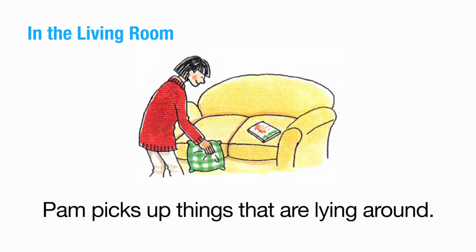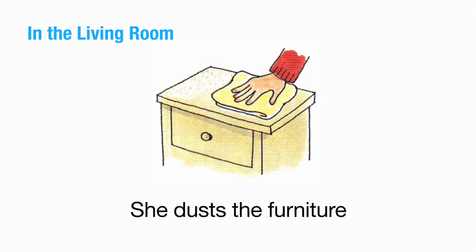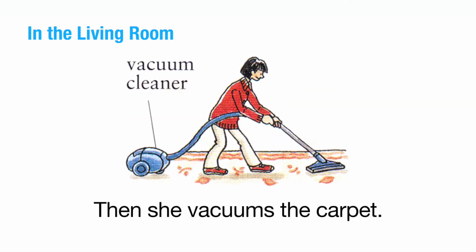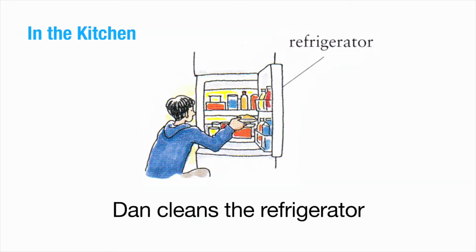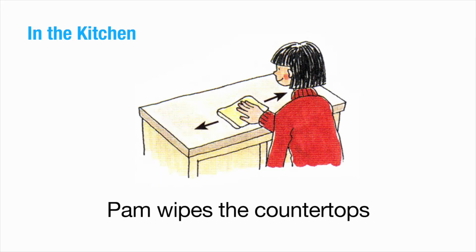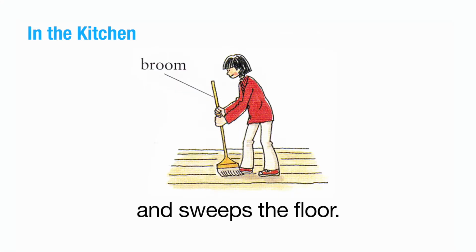In the living room, Pam picks up things that are lying around. She dusts the furniture and the woodwork. Then she vacuums the carpet. In the kitchen, Dan cleans the refrigerator and throws out spoiled food. Yuck! This cucumber is mushy. Pam wipes the countertops and sweeps the floor.